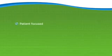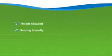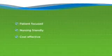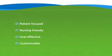There were some real strict guidelines when we set up the Prospera project. One of them, it had to be patient-focused. The patient had to come first. Secondly, it had to be nursing-friendly. We don't want to spend hours doing dressing changes and operating equipment, so it had to be something that was simple and easy to use. Thirdly, it had to be cost-effective, but more importantly, it was customizable throughout. The results of these efforts is the growing line of Prospera's negative pressure wound therapy pumps.